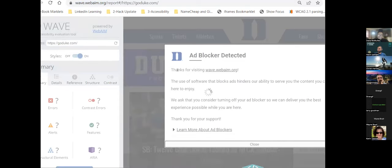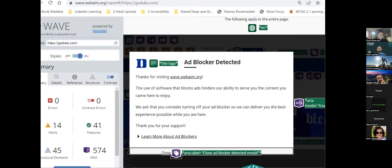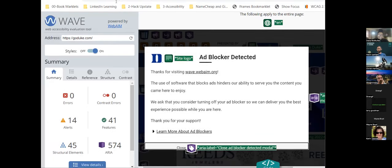And it's telling me that there's some kind of ad blocker. I'll ignore that. Oh, wow. And it's telling me that there are zero errors, zero contrast errors. It is giving me some alerts, features. It talks about structural elements and ARIA.